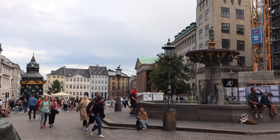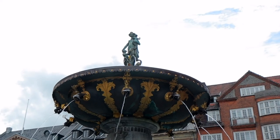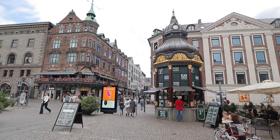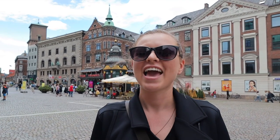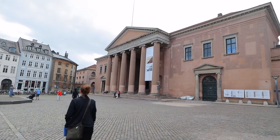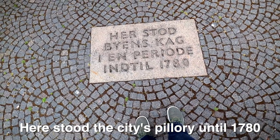So the next stop on our walking tour is the Old Town Square and the New Town Square. The Old Town Square has a very noteworthy fountain and a little kiosk that used to be where phones were before you had a phone just in your house. And the New Town Square is where the old City Hall used to be, and also somewhere it mentioned in the book that there was an old whipping post. So, harsh judgment from the New Town Square.